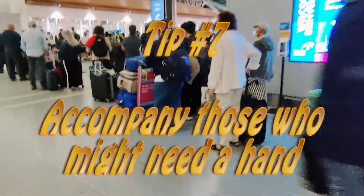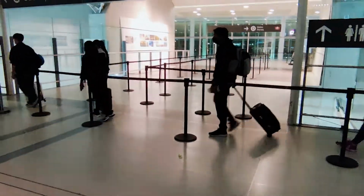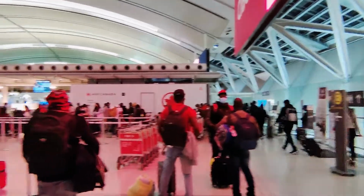Tip number 7 is to let you know that if you have unaccompanied minors or not so tech-savvy family members, then you can accompany them into the airport, help them with the kiosks, and get their bags dropped into the appropriate bag drop area. You have to leave them at the TSA line, but up until that point, you can lend them a hand so they don't need to arrive and stand in a ridiculously long lineup just to have a gate agent do for them what you could do for them.